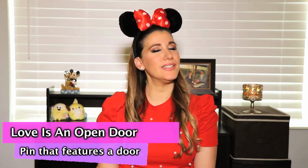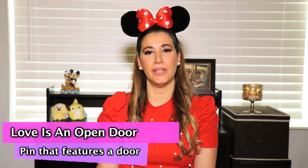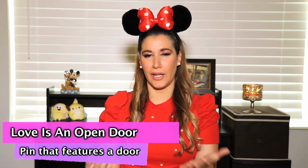From this series, I have this one, and I also have Beauty and the Beast. Very well themed for this pin tag. All about the love. Category 13, Love is an Open Door, and this is a pin that features a door or any hinge pin, and luckily I have the Doorways to Disney pins. I love the series, by the way.